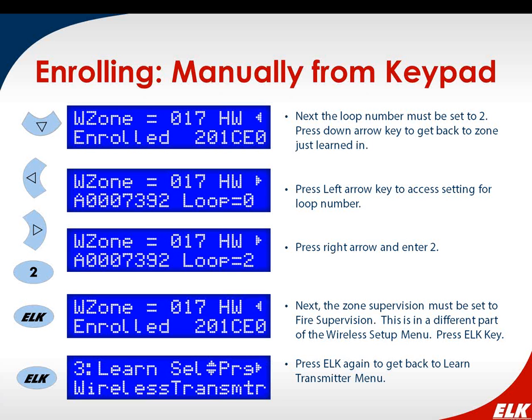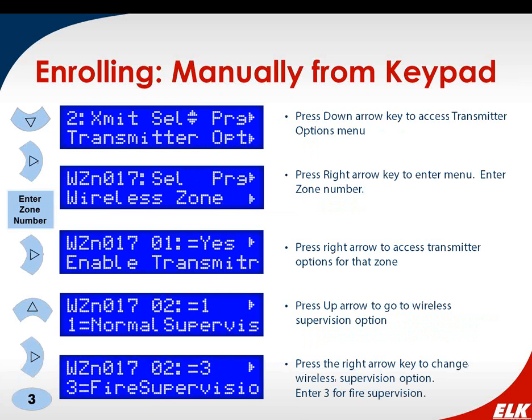It may not work the way that it's supposed to. And after you have set the loop number, there's one other thing that you need to do to make sure that everything's functioning correctly, and this is related to the wireless supervision. Now, with normal, standard sensors like a door window sensor or a motion detector, your supervision window is by default around 24 hours. Of course, that's adjustable within the system, but you're just going off defaults there.